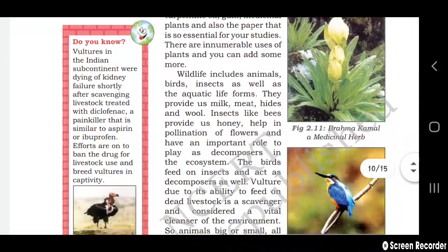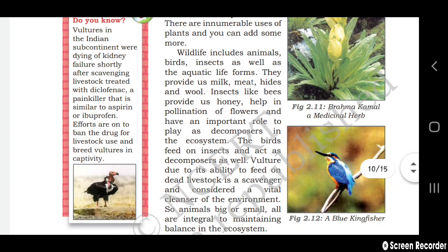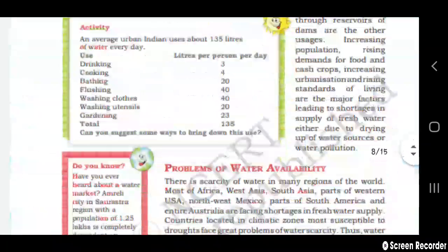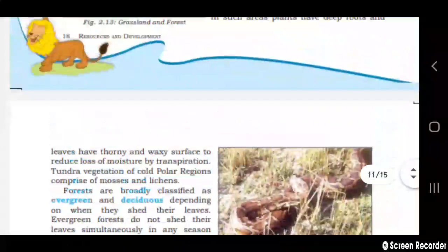Animals, big or small, all help in the maintenance of our ecosystem. Do you know that vultures in the Indian subcontinent were dying of kidney failure shortly after scavenging livestock treated with diclofenac, a painkiller similar to aspirin or ibuprofen? Efforts are on to ban the drug for livestock use and breed vultures in captivity, so we can stop the death of the vultures.